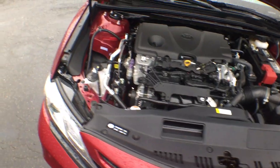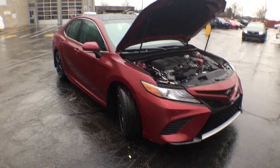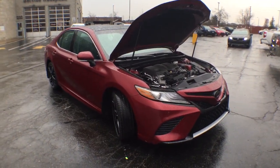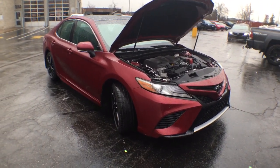Now we also do have the 6-cylinder, the V6, that goes upwards of 300 horsepower. So if you're looking for something a little more aggressive, definitely stay with the beautiful Camry, but go with the V6. If you want something that's a little more fuel efficient, go with the 4-cylinder. Either way, we have what you need.